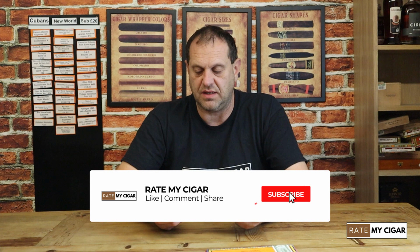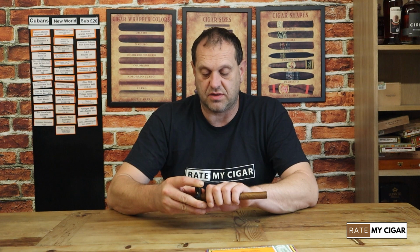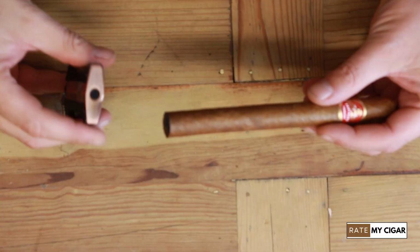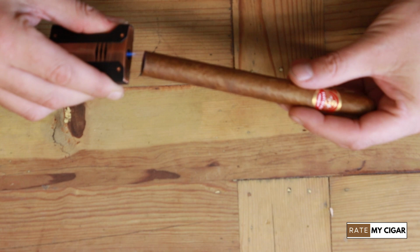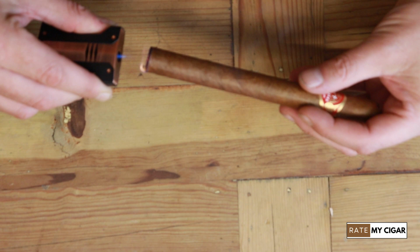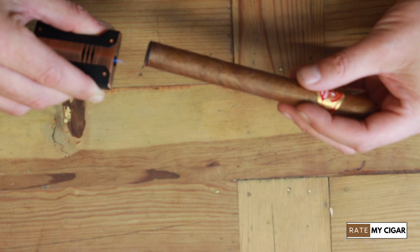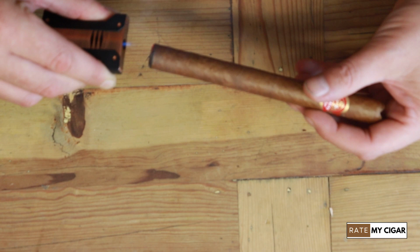I've been looking forward to it from the minute I actually found the box that was for sale when I purchased. So I'm just going to get on and light this. So this cigar, in the UK, it retails at £96. That is a lot of money. This is supposed to be a very, very good stick, I've been told.